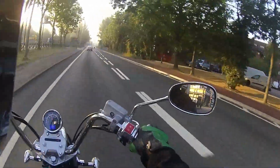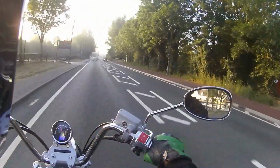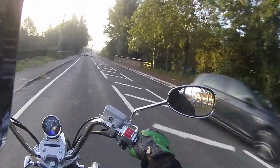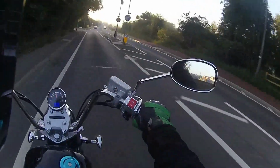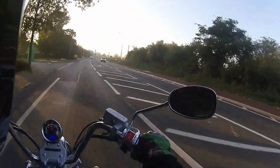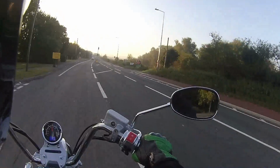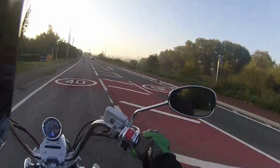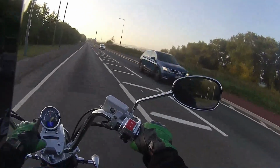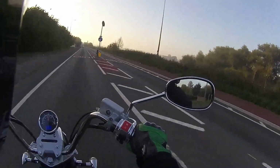So we're going to get the obligatory miles on. Done so many of these Michigans now. Probably one of the best sellers around this year. And slightly different display on these ones to all the other bikes. Speedo is dead bang in the middle. Mileage to the inside, K's to the outside.